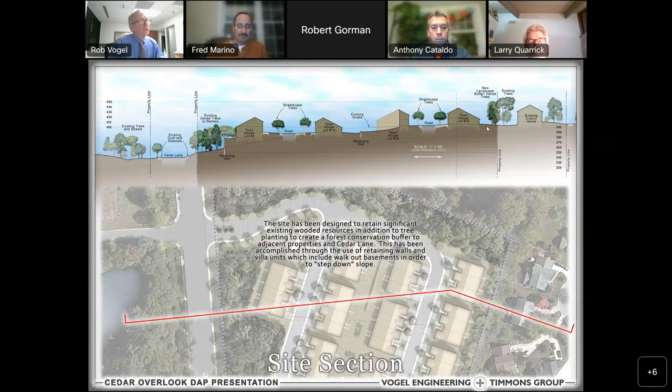Some additional screening on that west side to the existing development, where there may be a lack of vegetation in that area. It's not as densely vegetated today. And in addition, we probably need to do some clearing up there for this townhouse. So that would be a further plan. But this is, I think, a pretty good representation of what the project would look like as far as a section from Cedar Lane.